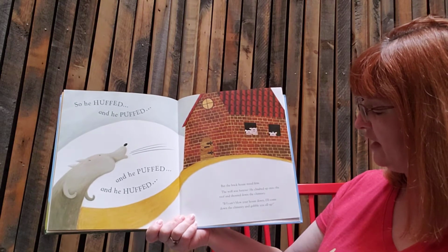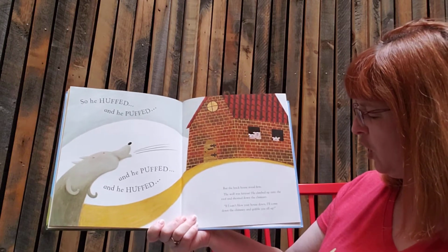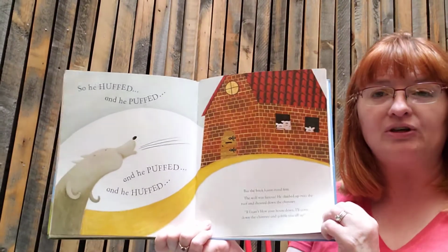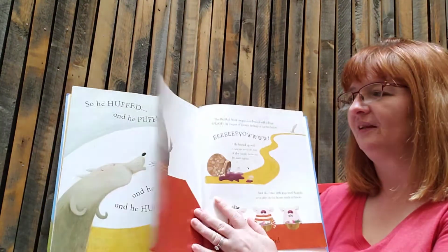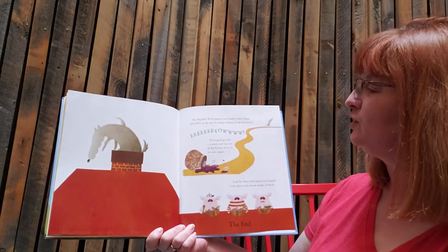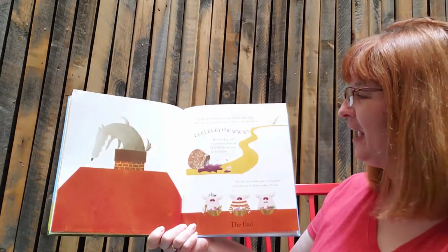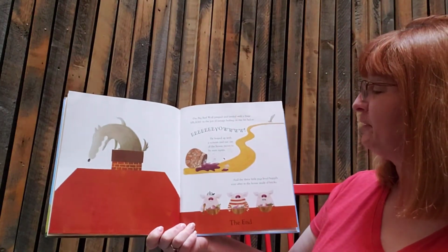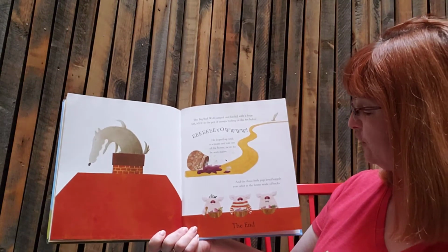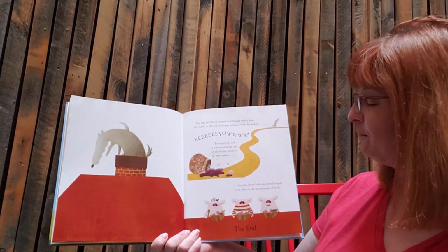The wolf was furious. He climbed up onto the roof and shouted down the chimney, "If I can't blow your house down, then I'll come down the chimney and gobble you up." The big bad wolf jumped and landed with a huge splash into the pot of turnips boiling in the fire below. "Yow!" He leaped up with a scream and ran out of the house, never to be seen again. And the 3 little pigs lived happily ever after in their house made of bricks.